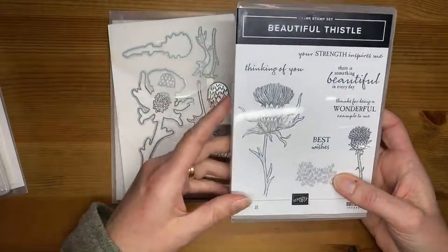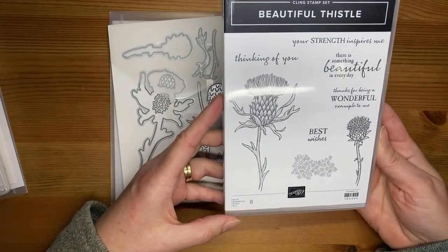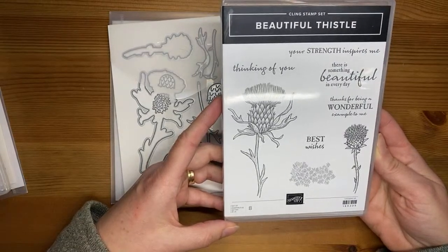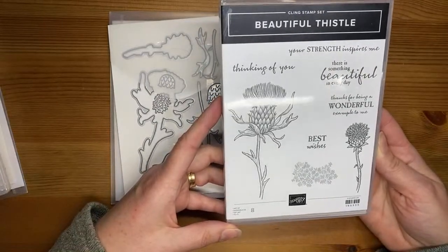Then we have got Beautiful Thistle. This is a cling mount stamp set. I'll hold on to it for a second and let you take a peek at the sentiments on it. Hopefully you can see them without a glare on it. Lighting is always weird and hard in videos, so got this one.